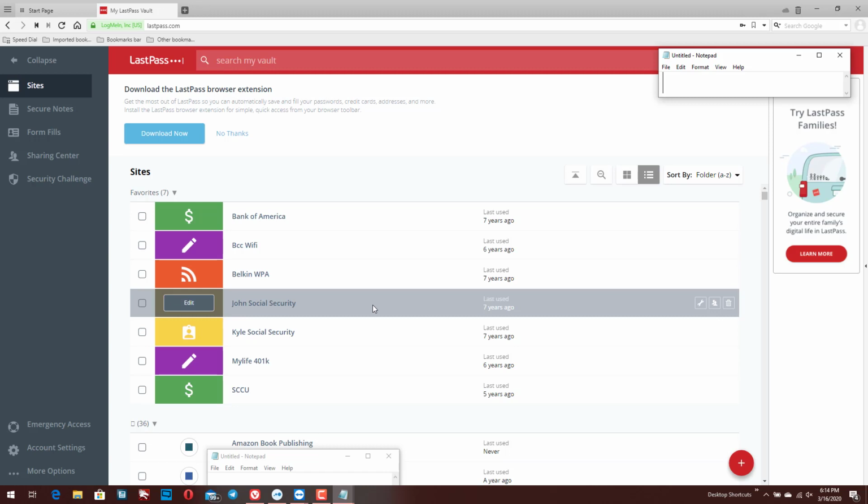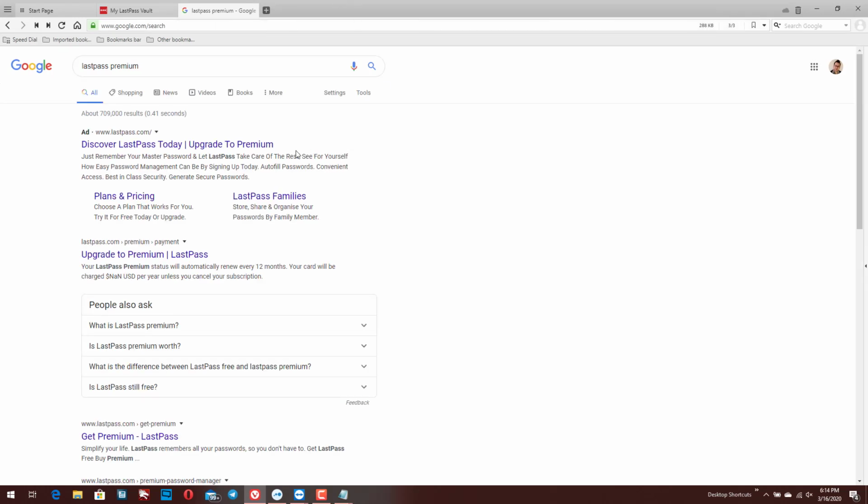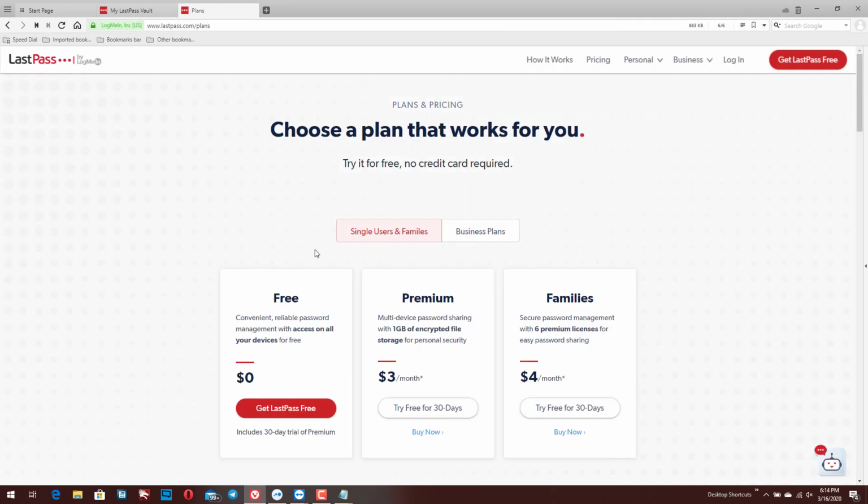LastPass is completely free. Now there is obviously a paid version like there is with pretty much all of these options. I believe it's around, actually let's even just see how much that is. So LastPass Premium, their pricing has changed since they were acquired by LogMeIn. So if we look at the plans and pricing here, the free version is going to give you all the basic functions, and you can get a trial of the premium version.